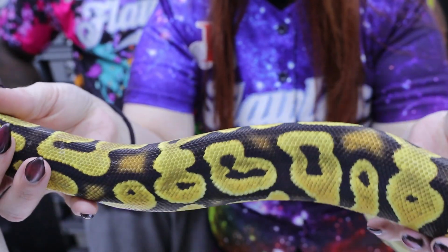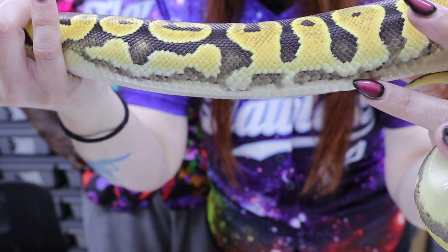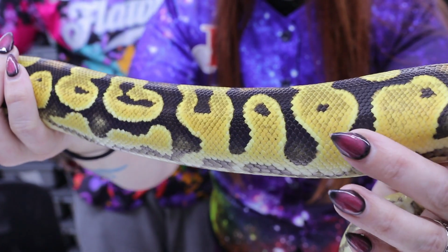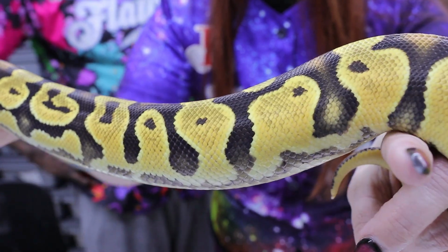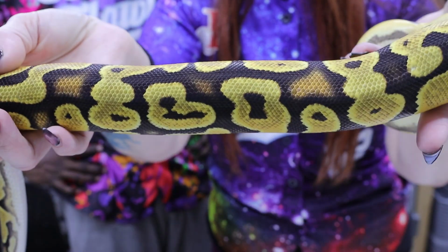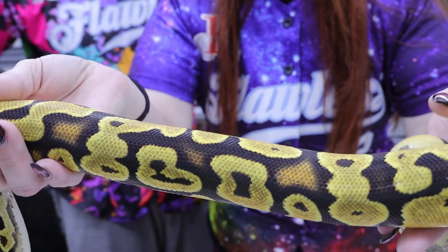So all this stuff interferes. I'm sure the tracking interferes with the belly checkering. But you can still see it in areas. You can see some checkers. When you mix Orange Dream, good quality Orange Dream, with a good quality Yellow Belly, that's the coloration you're gonna end up with. Just absolutely flipping beautiful.